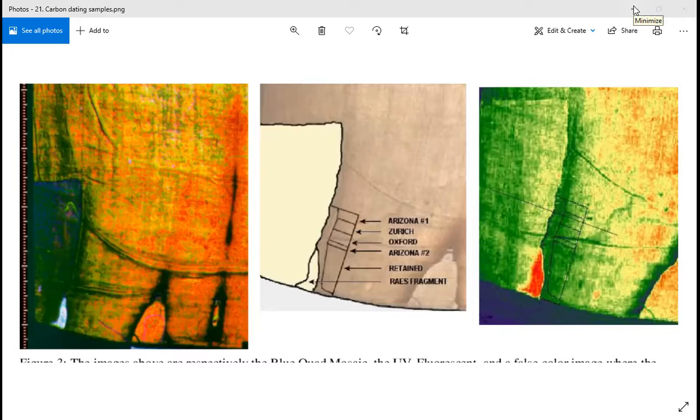High-tech analysis by Italian researchers at Padua University tested some of the fibres taken in 1988 using infrared light and spectroscopy. The results place the shroud's origin between 300 BC and 400 AD.